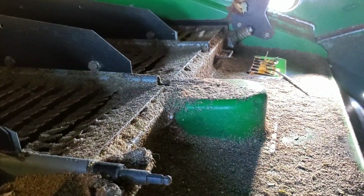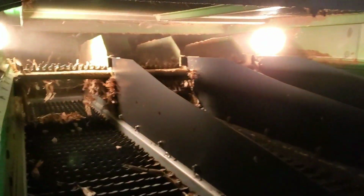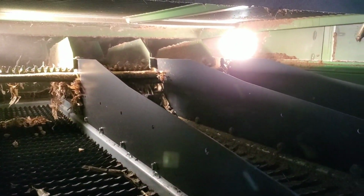There's a little bit more right there. But for the most part, they look pretty good yet. This is that sensor though, we gotta uncover that. That's no good. We'll keep going, keep watching it.